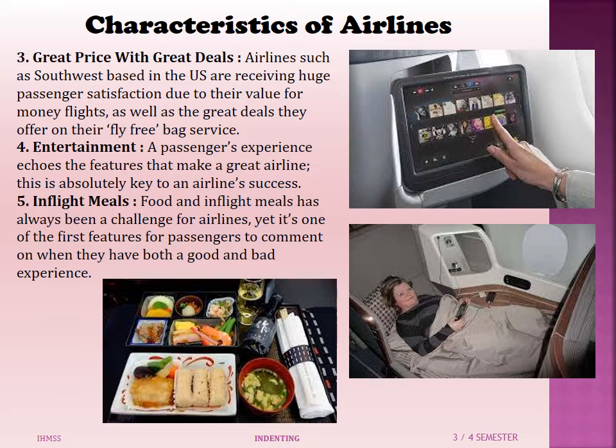Characteristics of airlines continuation. Number three, great price with great deals. Airlines such as Southwest, based in the US, are receiving huge passenger satisfaction for their value for money flights, as well as the great deal they offer on their fly-free bag service. Number four, entertainment. A passenger's experience echoes the features that make a great airline. This is absolutely key to an airline's success. Number 5, in-flight meals. Food and in-flight meals have always been a challenge for airlines, yet it's one of the first features for passengers to comment on when they have both a good and a bad experience.